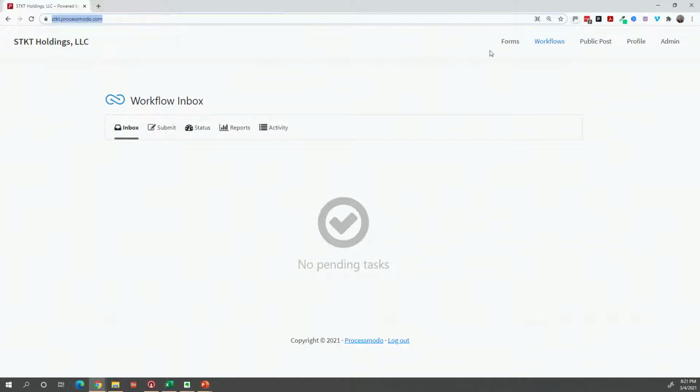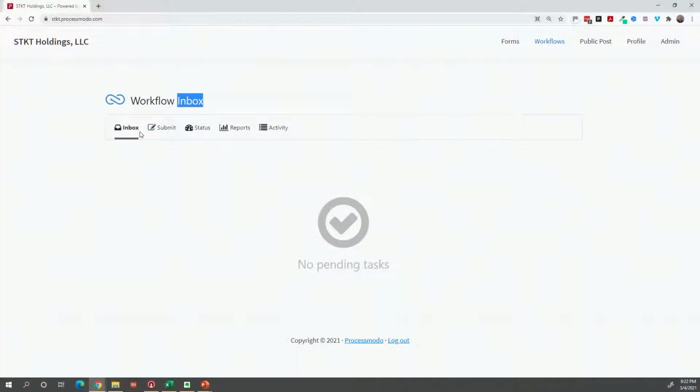And what's happening here is this is my particular inbox. Every user in the system has their own inbox. So any work that I have to do, any workflow items that I have, is right here in the inbox. This is where my team would come to their own dedicated inbox. Right now I've got an empty inbox, which is always great. But I can come down here and submit forms, get statuses, reporting, and activity.